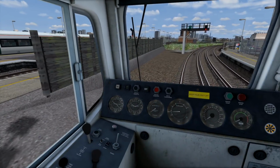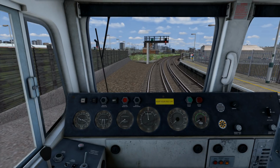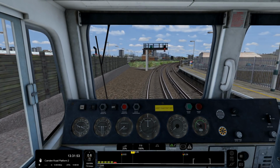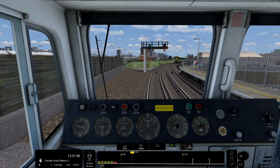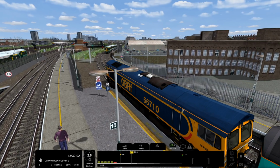Instrument lights. Right, brakes, release a little bit. I think we're cleared to go straight away. Looks like we are. Let's go then. We are going to Camden Road today, and it's going to be very interesting. We are doing a very unique move that happened a couple of months ago now, I think. Let's take a look, shall we? See what the frame rate's like as we go back here.